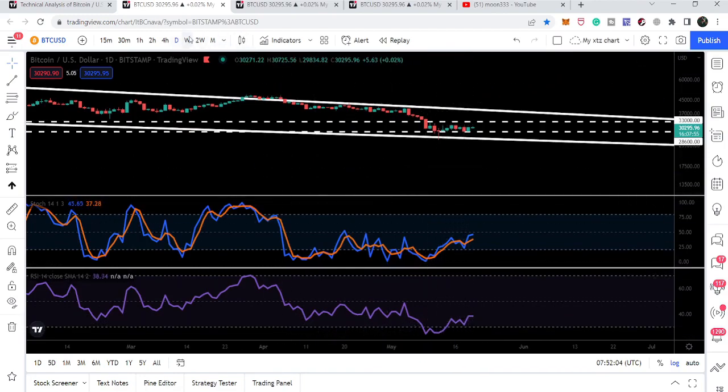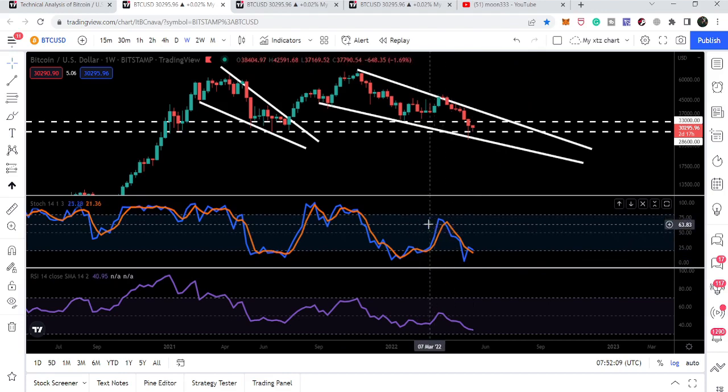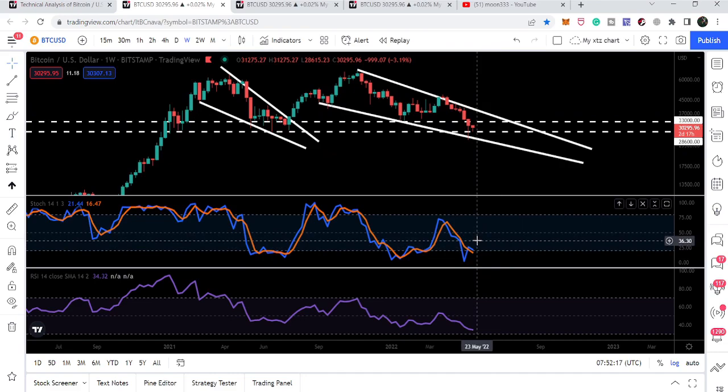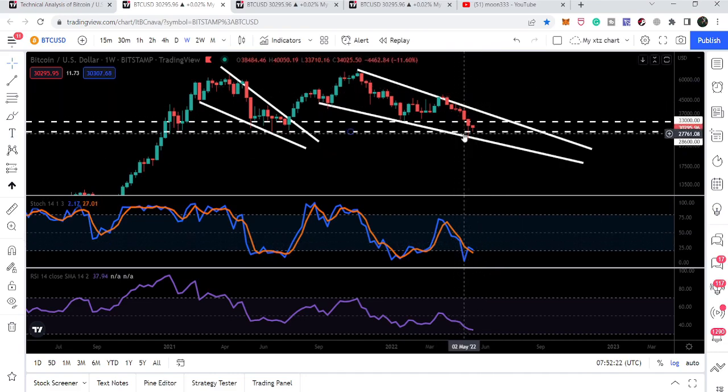And if we watch the stochastic on the weekly time frame, then the stochastic was here in the oversold zone in the month of Feb. It turned bullish and we were rejected by this resistance of the wedge. Therefore, the stochastic has again entered the oversold zone, and the price line has again tested the support of the wedge as well.